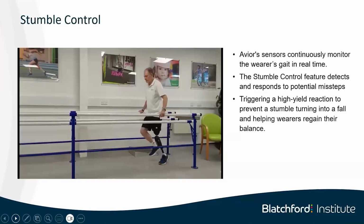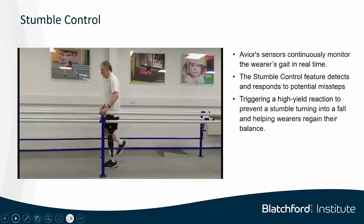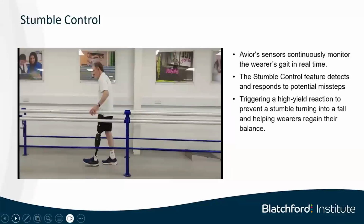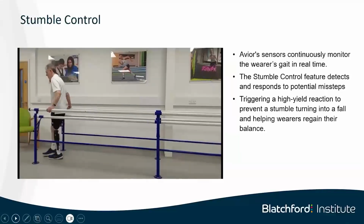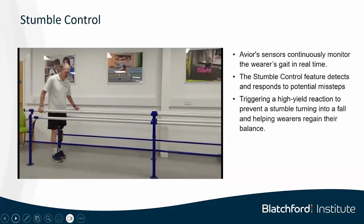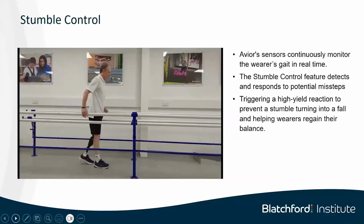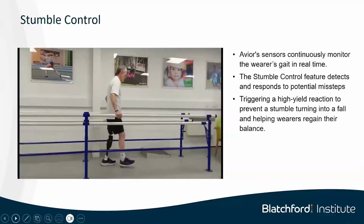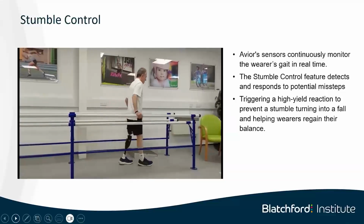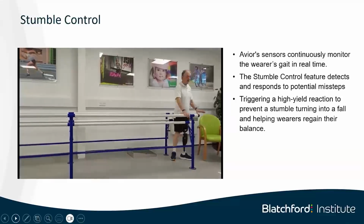Stumble control works throughout stance and swing phase. So you can see here, our user is trying to make it stumble. I don't think there'll be many real K2 amputees prepared to do this in the bars, but he's doing everything he can to try and make that knee fall on him or collapse, and then making sure he can get his contralateral limb down to stabilize himself.